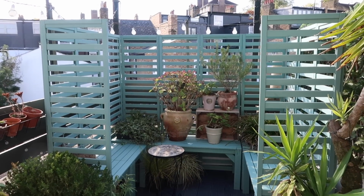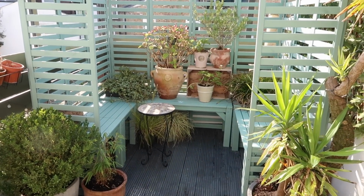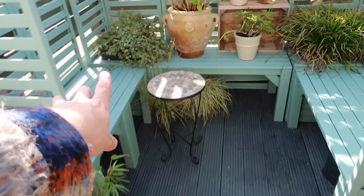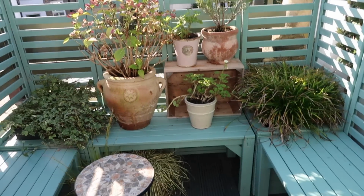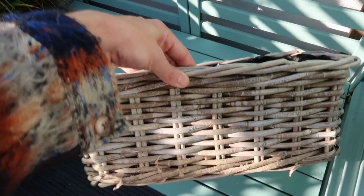Still some work to do here, and do let me know of any planting suggestions. I need things that are easy to look after, which is why I've got some bamboo, box, ivies, grasses, geraniums, that sort of thing. But any suggestions would be welcome. And I've still got this that I dumpster dived. Haven't quite parted with that, because I think I might do something with that as well. But there we are.